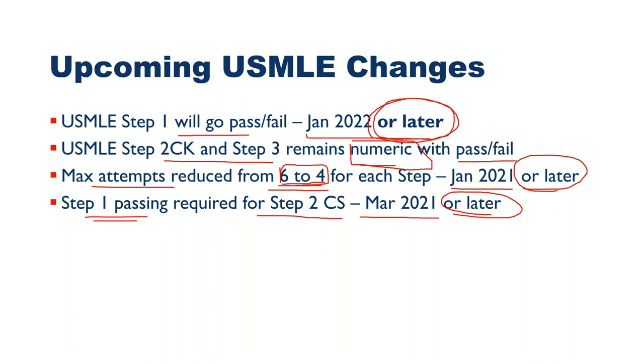So this might impact IMGs a little bit, but again, most IMGs, if they do take something out of order, you may take the Step 2CK first, then the Step 1. But because the Step 2CS is such an expensive exam, and you have to fly to the United States, or you have to be in the United States at the time, it shouldn't have impacted the majority of you. So I would say hopefully a minimum impact there.